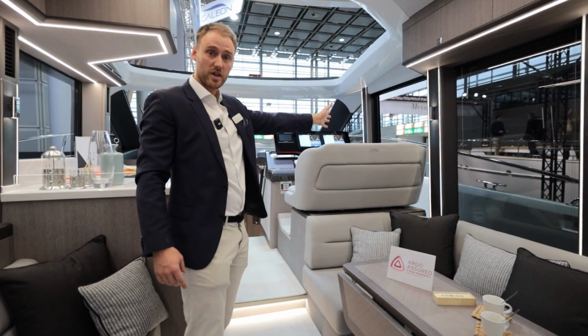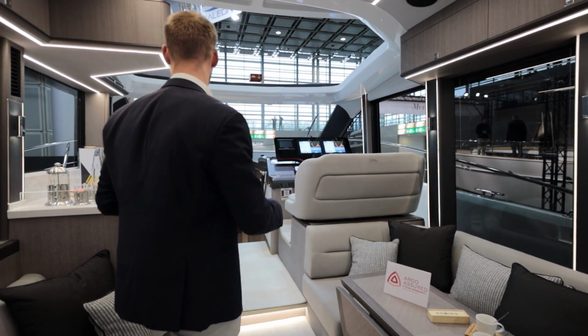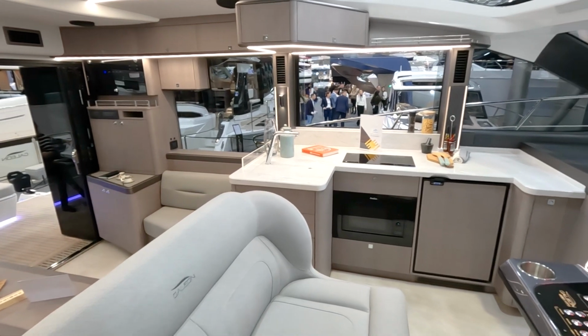The large helm door on the starboard side is just fully open. You couldn't actually open up more if you wanted to. And the port window here in front of the galley. So yeah, it's really, really good.